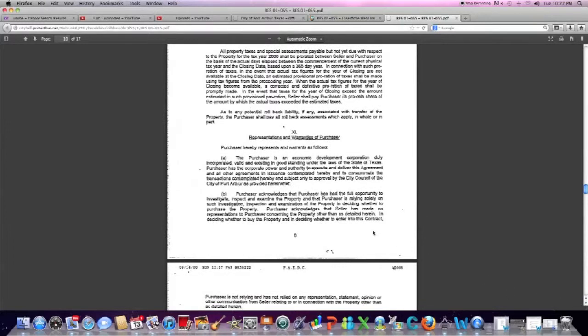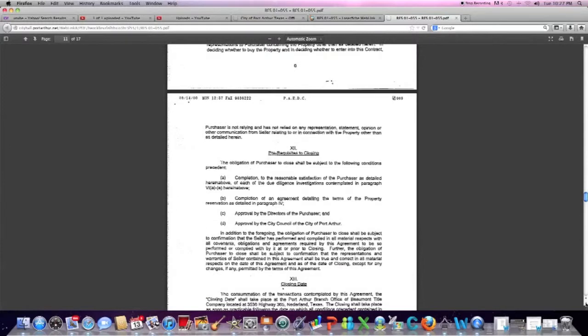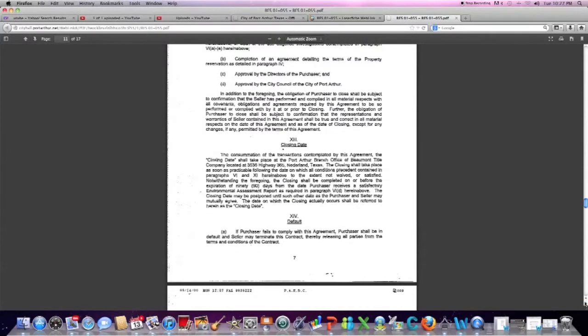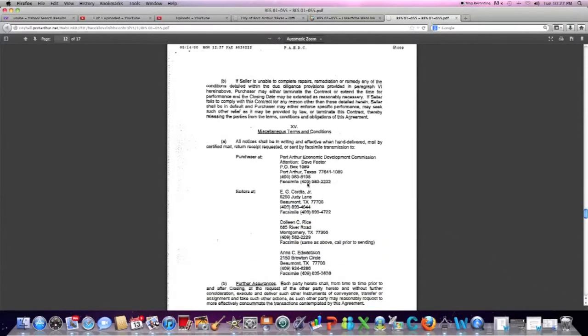Now, they're saying the purchaser is an economic development corporation. They're describing the parties. Now, as a prerequisite to closing, of course, the agreement has to be approved by the City of Port Arthur, and of course it was approved by the Economic Development Corporation and then by the City of Port Arthur. Here's the notice provision. You notify Dave Foster of the Economic Development Corporation, and you notify the addresses of the sellers.